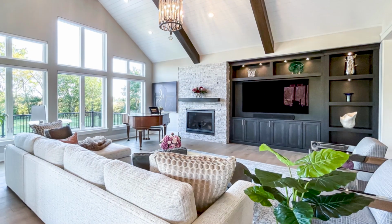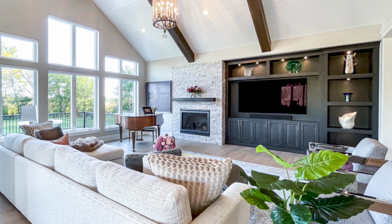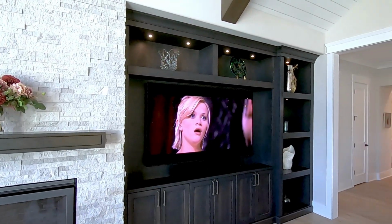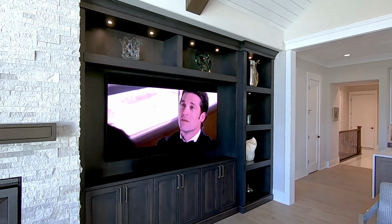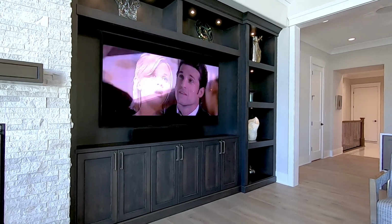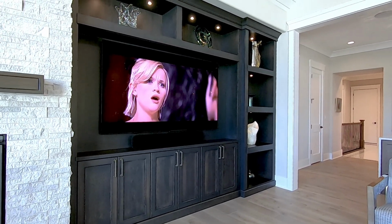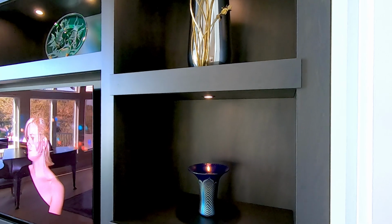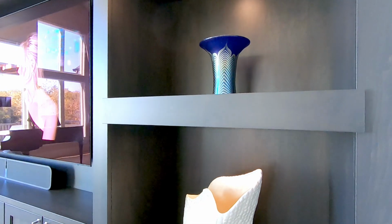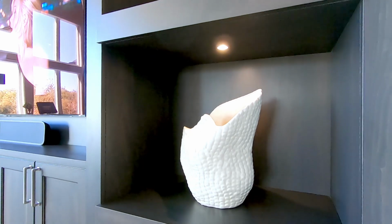I love the built-in here. Tell me a little bit about that. Here we made a custom cabinet. It's all out of maple wood, and it was built in a cabinet shop, and it was custom for this opening. So we mounted a 77-inch flat screen TV in there with a stereo sound bar. And then we have individual shelves and individual LED light pucks in every opening. So it's a great place to feature some of your finer pieces.